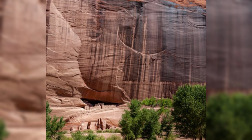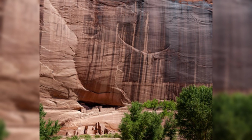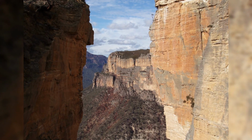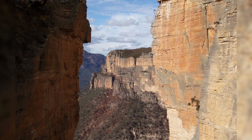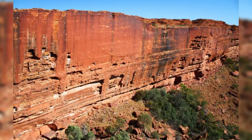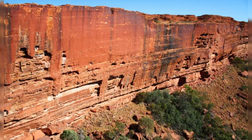The most striking example of global deception is the Grand Canyon in the United States. Millions of tourists are told a beautiful story about the Colorado River, which supposedly carved this massive gorge over millions of years through simple water erosion. But if you actually examine the structure of the canyon, this theory crumbles immediately. The river is a thin thread at the bottom of a gigantic abyss.